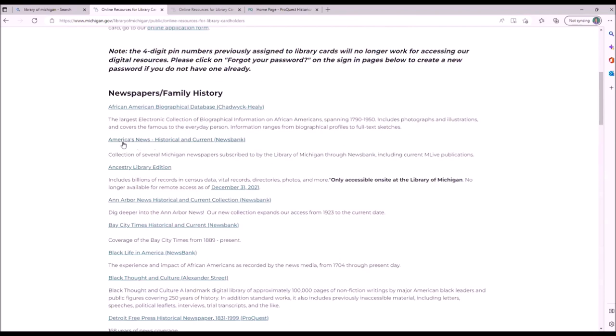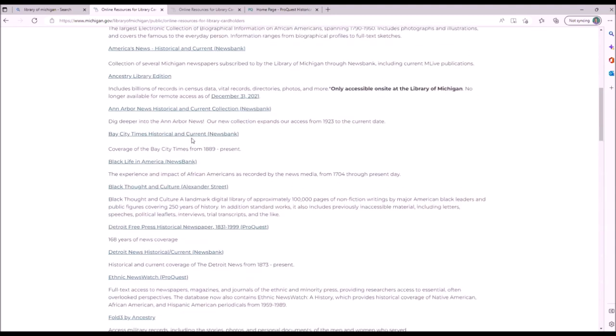So the first one I just want to mention, America's News, historical and current through Newsbank. It's the collection of different Michigan newspapers through Newsbank, including, this is why I want to mention it, some of the MLive publications. So MLive group has been kind of buying out a lot of newspapers. So that's one newspaper database you can access. The Ann Arbor News Historical. You can see here below it, it's 1923 to the current date.